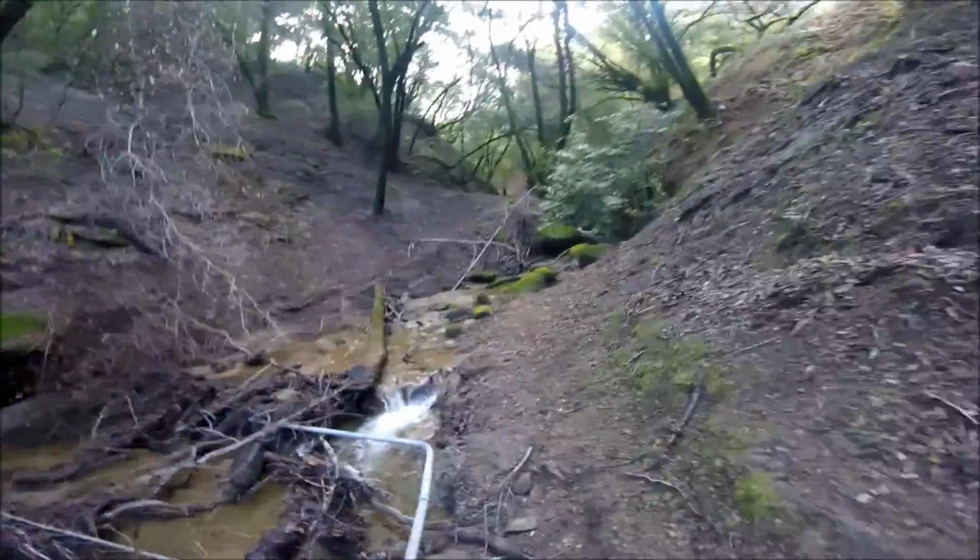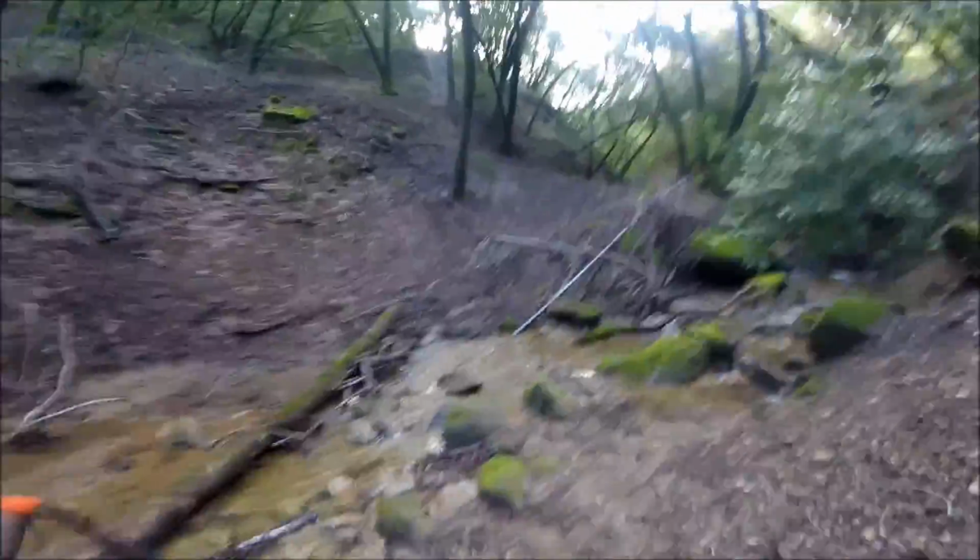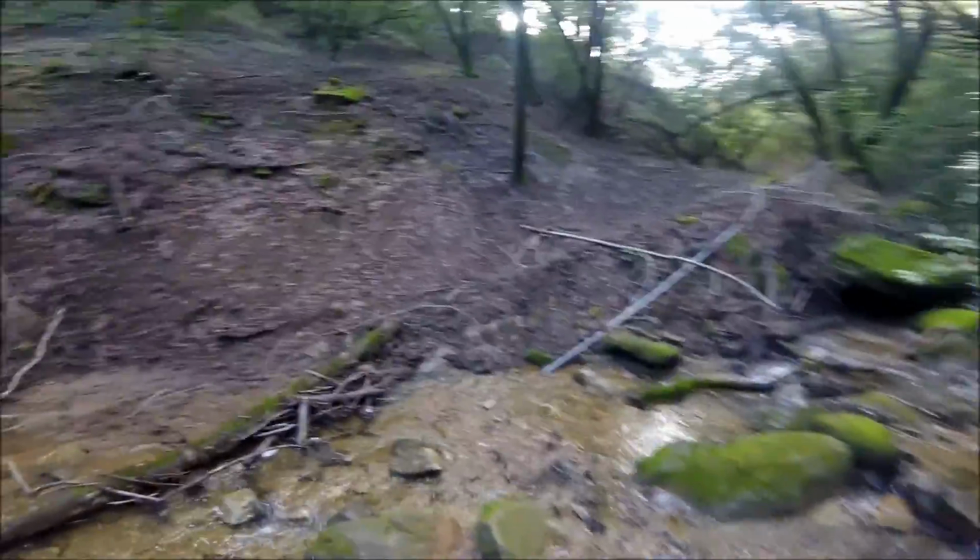So we got another pipe here you can see, and we're going to go underneath this fallen tree and continue on, right up against the creek. And this is where the trail starts showing up again. And we're going to continue on. You'll see another, it used to be a small little man bridge here, but that is gone. And we're going to go right across here and get across that water and continue to go up.